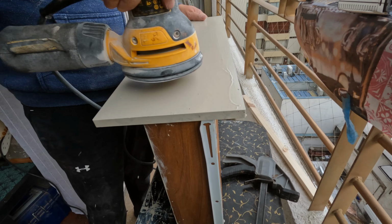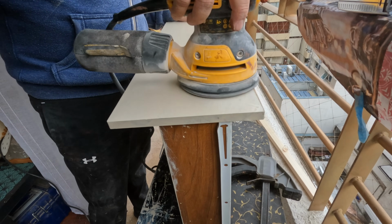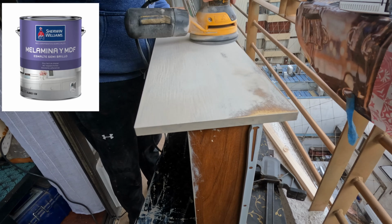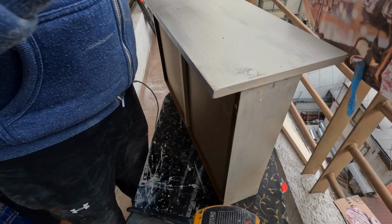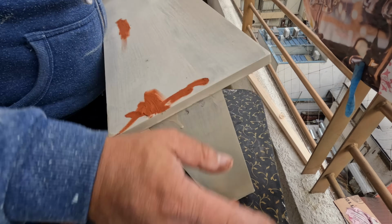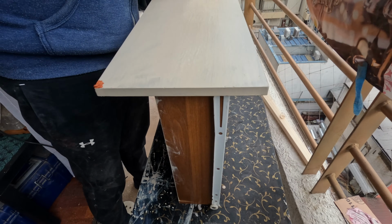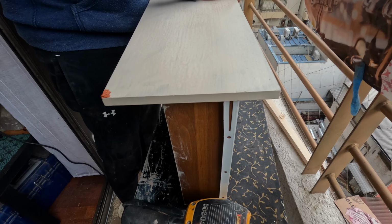My phone didn't film when I applied the first coat of paint to the front of the drawers. The thing is that I bought this melamine and MDF paint from Sherwin-Williams in the color linen, which is an off-white. What I didn't realize then is that it is an oil-based paint and has a recoat time of 12 hours, so that made my work even slower. Anyway, I discovered many spots that I had to repair using wood filler.